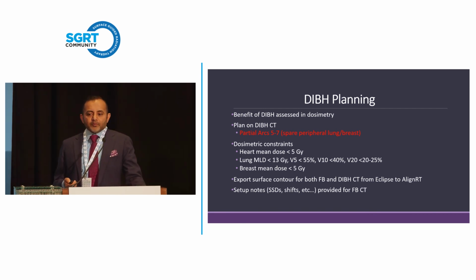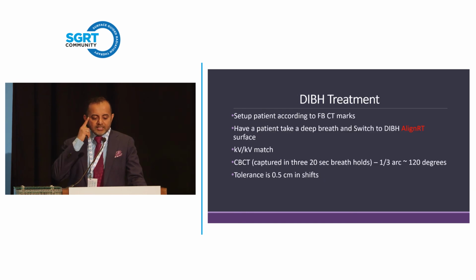We usually set up using the free breathing CT marks on the patient. Then we have the patient take a deep breath in on their verification simulation day, and then we switch to Align RT. We start with a KV-KV match. We do these partial cone beam CTs, so we do basically 3 20-second cone beam CTs where we do a third of the arc each time to get a whole cone beam CT. And then our tolerance is 5 millimeters. So typically I put a 5 millimeter PTV margin, and that's my tolerance for daily setup in these patients. And this works really, really well.